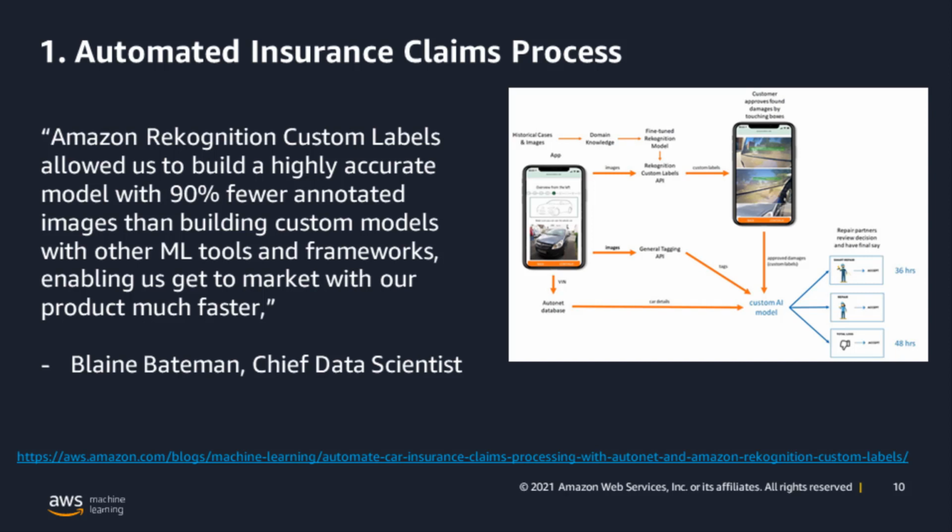You can read about this use case in more detail, along with a technical architecture of the Autonet solution, at the blog link on the slide. We will also make it available on the chat for you.